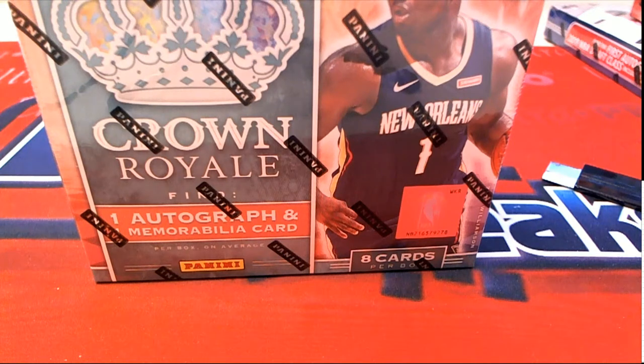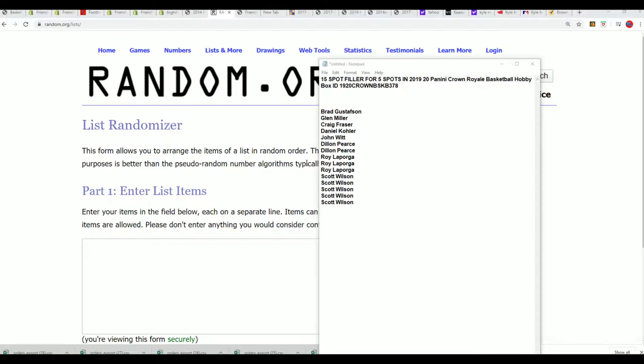So it is time for the box break. We're going to see what happens in Crown Royal. And I want to wish everybody good luck.